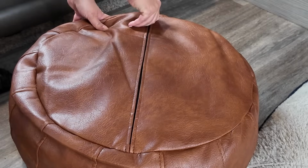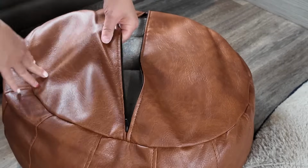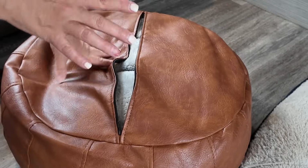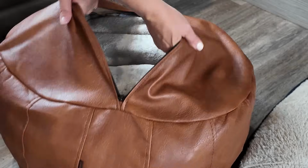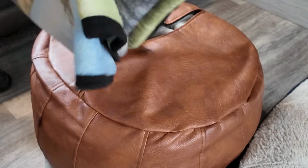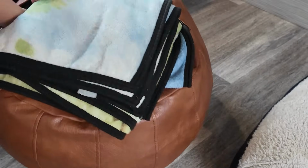The zipper is very nice on this thing. It's faux leather, but they have gotten so much better at making faux leather. It's unbelievable. I'm not sure how many I have in there right now. I'm just gonna show you how I stuff this one in, and then I will show you how many blankets I have in here, but I'll tell you what, it's a lot. Moose, what are you doing, buddy?